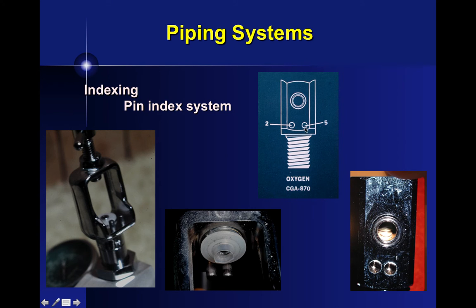The holes for oxygen are here and here. These are the holes for a nitrous tank. Here's the washer I spoke of, and they oftentimes will stick to the yoke. If you stick a new washer in the tank and then put it in here, you will back that tank out far enough that your pins won't protect you. So those are two ways you can screw up and get the gas in backwards.